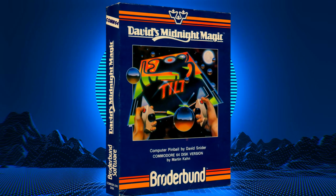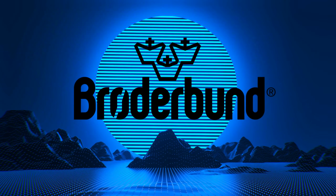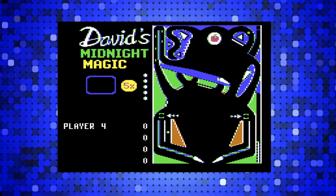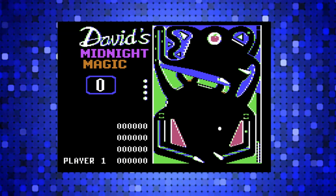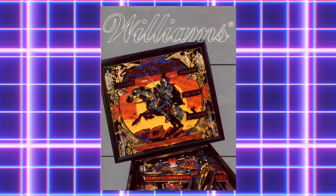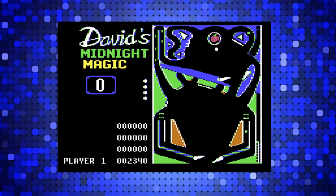Number 3. David's Midnight Magic was released on the C64 by Broderbund in 1983, a port of a 1982 Apple II game. It's another very simple but effective product that delivers an enjoyable time with a single multi-flipper table. The overall design of the table was said to be inspired by the Williams classic reel table, Black Knight, and you can definitely see some of the similarities here.